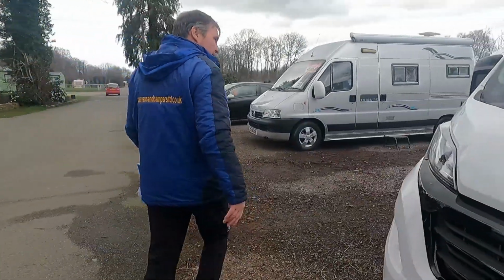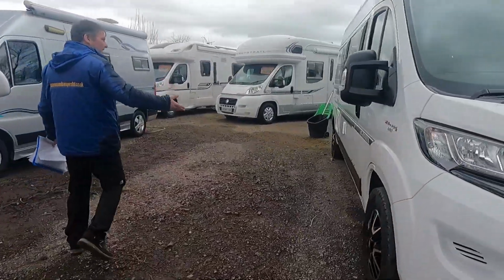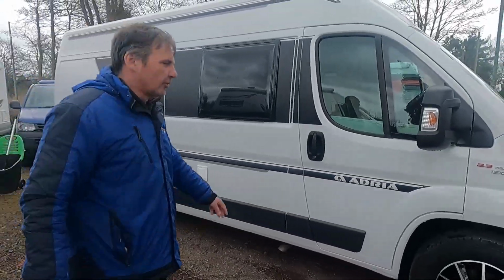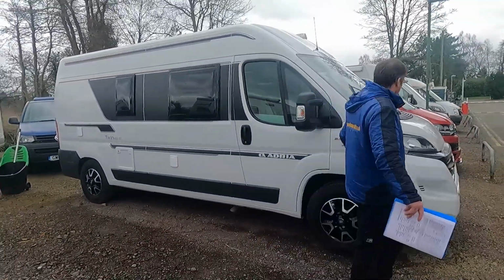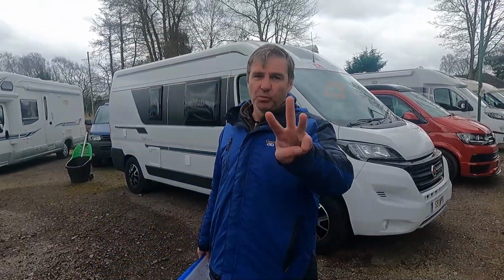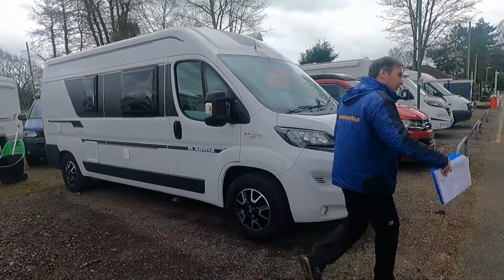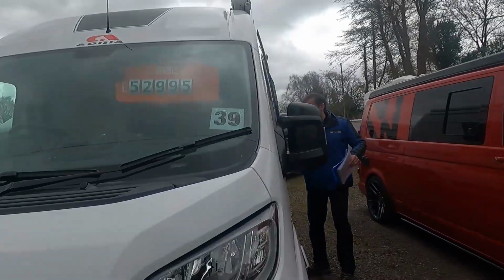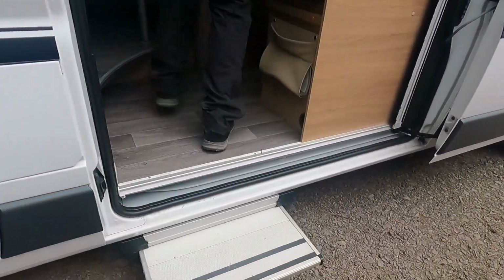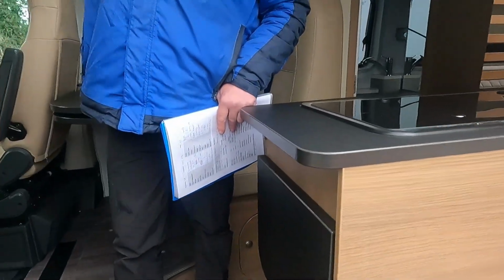Nice cab. Look at that. 130 multi-jet 2.3, you can see it all there. Let us know in the comments as well. We're going to show you the three campers, tell us which one you prefer out of the three. So let's have a look inside. Electric step. There we go, a few lights on.